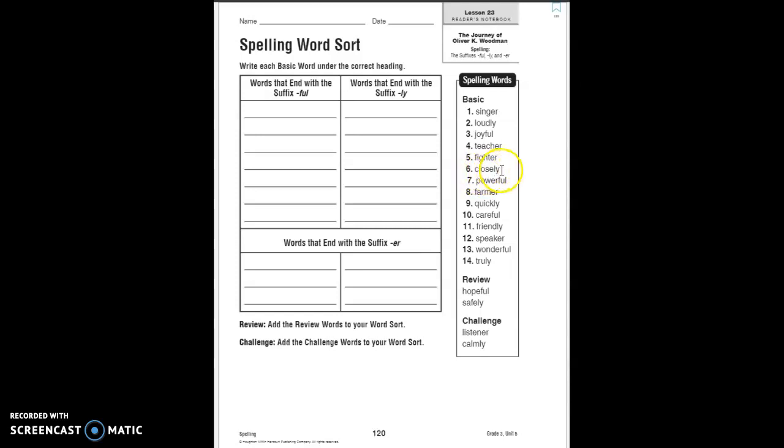Next, we have closely, and that's describing how we do something closely. We can walk closely behind someone. Next, we have number 7, powerful. It's full of power. A lot of you are very powerful when you play your sports or you're out at recess, right? Next, we have number 8, farmer. That's a person who works on a farm.